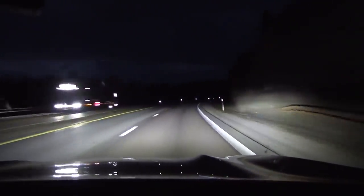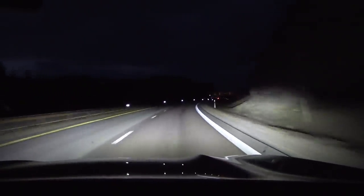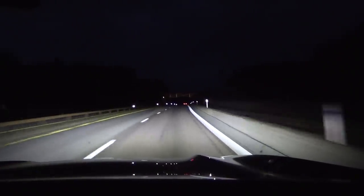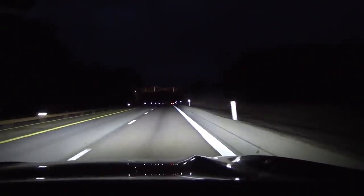Okay, after the truck has passed. Now you can turn it on. Left side. On. Now. Okay, how about... Now. Oh, it's being confused by the lights. All right.